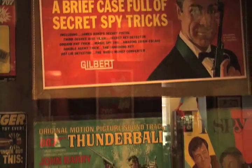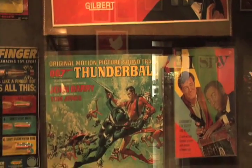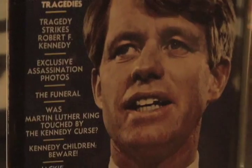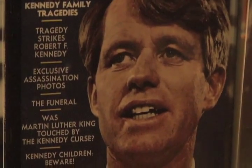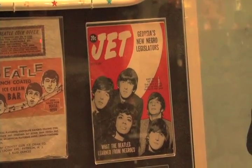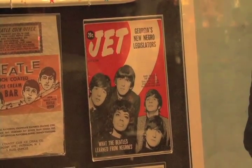So that's really interesting, and the music plays in here, and it just sets that tone for you about what exactly this generation was. Right, like I was just pointing out to you earlier, we're looking at a Jet magazine that has the Beatles on it. So yeah, there's a little bit of something in here for everyone.